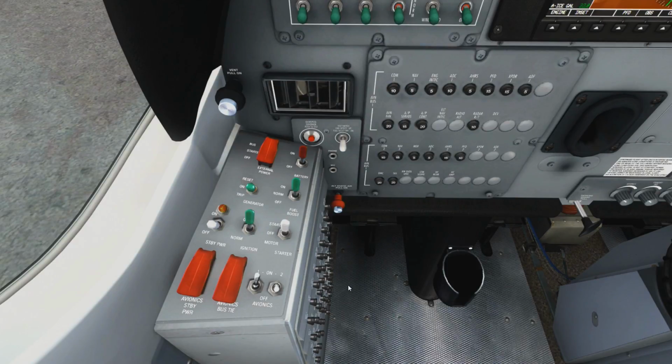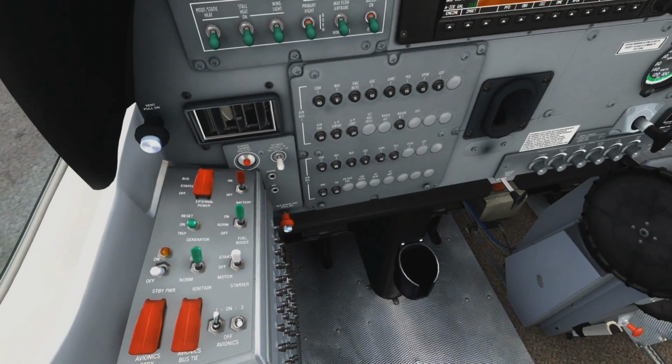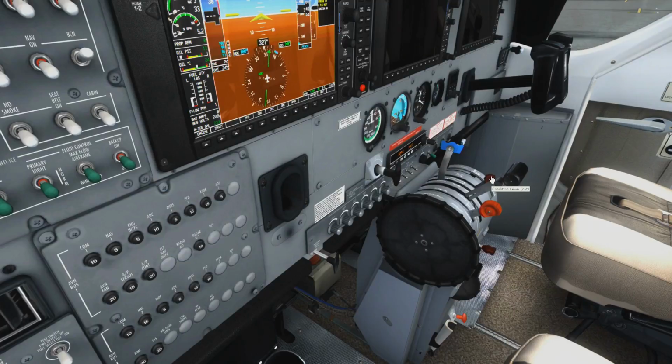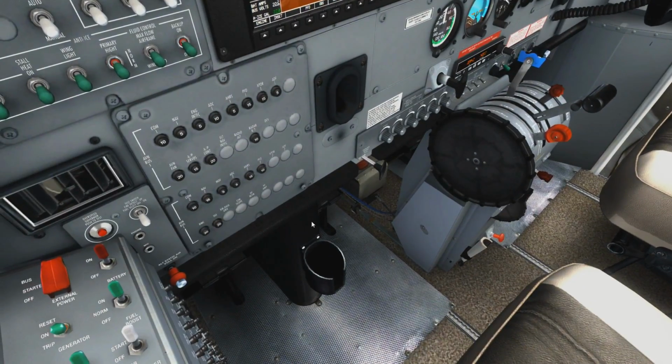Alright, so I knew it was making a noise. I thought it made a different noise when you actually turned it on. Alright, the avionics 1 is on. Go ahead and hit the starter. Put this into a low idle. By the way, this is the parking brake. I know it was on. It's right there. I knew I had it on.